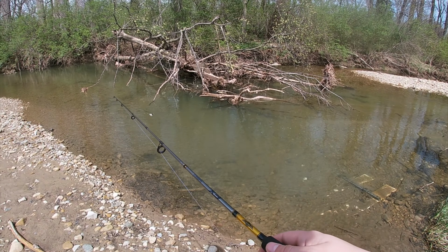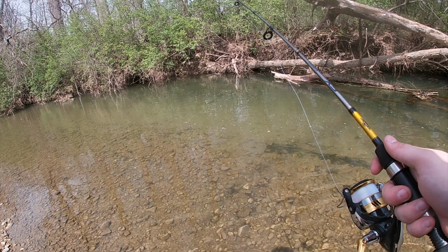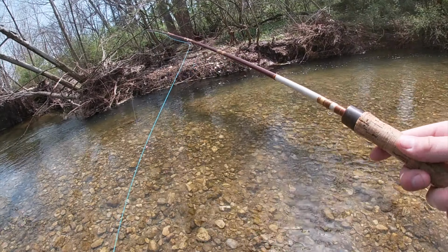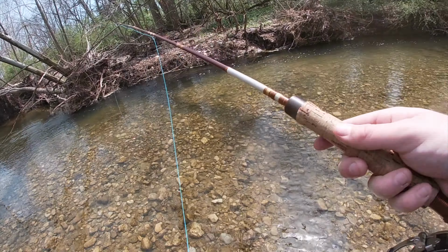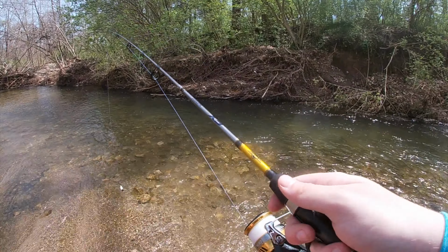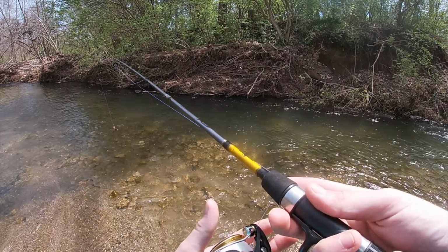God, they're behemoth chubs. Oh my God, they're everywhere. As soon as it hits the water, they're already on top of it. Give this hole here a try. Oh, I just had a little chub on there. Darn it. Thought it was a rock, honestly.